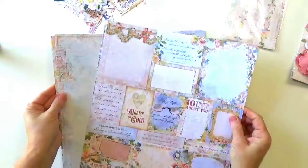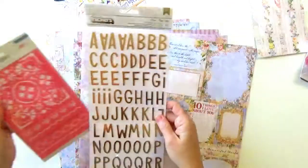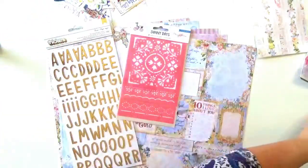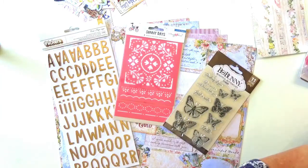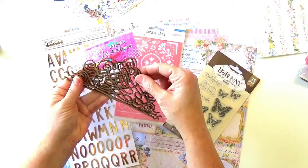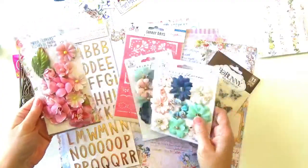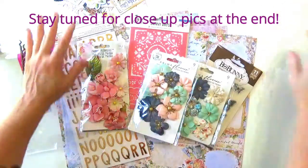And we have our beautiful, beautiful papers. Our thickers, these really nice stencils. I really enjoy that. I can't wait to use these. We have our Bo Bunny stamps with butterflies. We have these beautiful chipboards from Creative Embellishments. I never put them back in their bag. And we have these gorgeous flowers from Prima Marketing. So that is it for our kit for May.